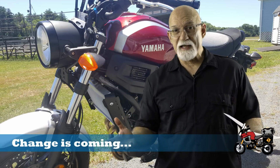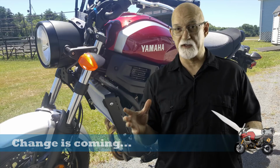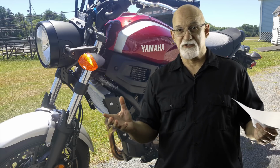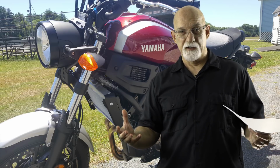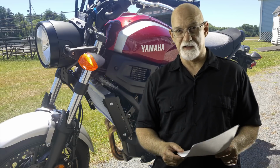We all know that for the last 30 years, the U.S. market has focused on big touring cruisers, right? Mostly those coming from Harley Davidson. But demand for those things is starting to wane, right? We baby boomers who drove the demand for these kinds of bikes, we're getting older, right? And we need to attract a new breed of rider into motorcycling.